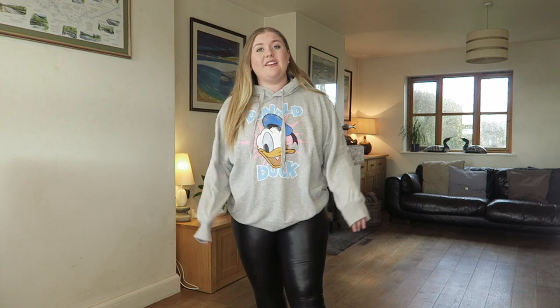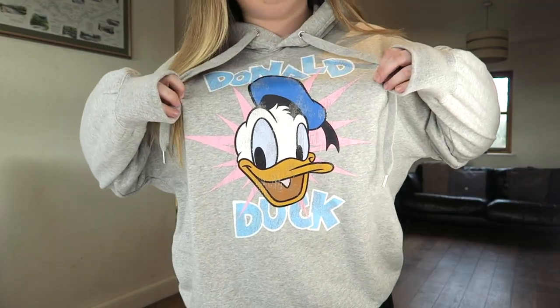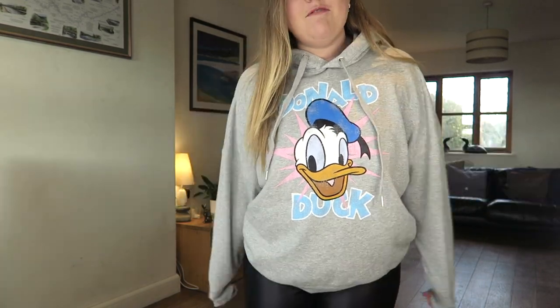This is a large and it is huge, but it's so comfy. That's the thing. I like it because it's really comfy, but it's so unflattering. So unflattering. The design is so cute though. That's so frustrating. I'm not sure. I feel like it might be a bit too big. I would size down in this. I would definitely get the medium.